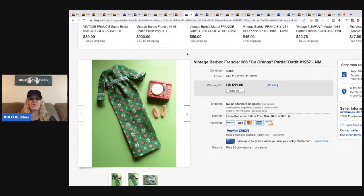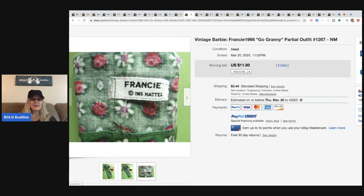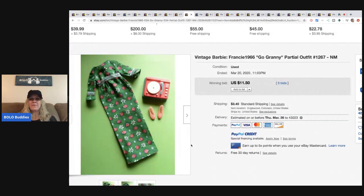Barbie clothes is another thing I always look for. This one only went for $11.50, but you guys, it's a Barbie outfit. It's a dress, shoes, and a little record player. And I actually think that went pretty low because it's a Francie and it's 1965 and it's got the black tag. You guys want to look for the black tags like this. I'm surprised this did not go higher. Maybe again, this would have done better if it was a Buy It Now.